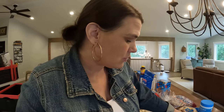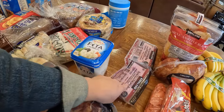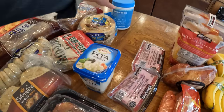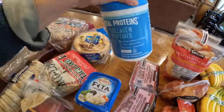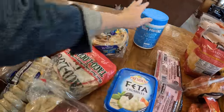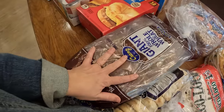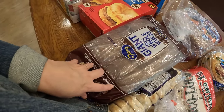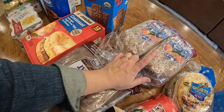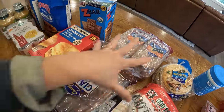So we're going to make some chicken tacos for dinner because we forgot to get something out this morning. When I saw those chickens, I thought we're going to use them. Some feta crumbles and then some ham just for easier sandwiches for the boys. Collagen, I like putting this in my smoothies. White pitas, tortillas, and naan. We prefer this very simple wheat bread for peanut butter and jelly sandwiches. And then for toast and breakfast and ham and cheese sandwiches, the boys prefer this 9-grain bread. So we like to get a little bit of both.